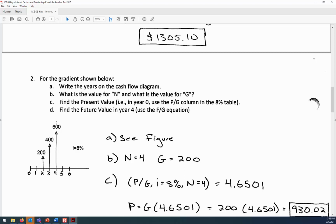Now, why would you need to do that? Who knows? Maybe you've got expensive tastes, and every year you need to spend a little bit more money to keep up with your evolving tastes in caviar or whatever it is you're spending this money on.